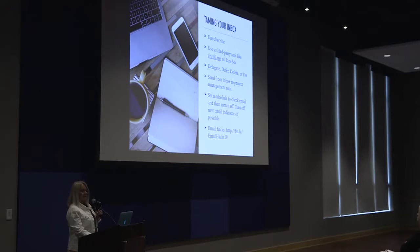Set up a way to send from your inbox to your project management tool. Get it out of there, get it out of your head, and get it somewhere else. Don't waste your mental energy trying to remember things to do. If you get it out of your head and out of your inbox, things aren't going to fall through the cracks. Set a schedule to check email and then turn it off.